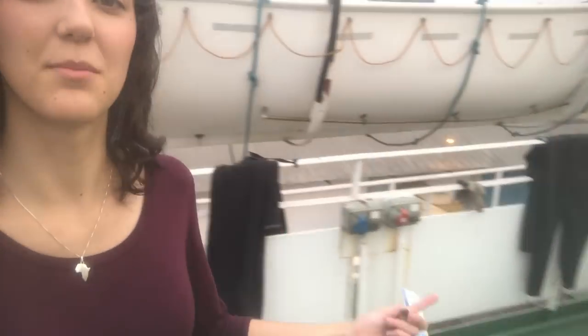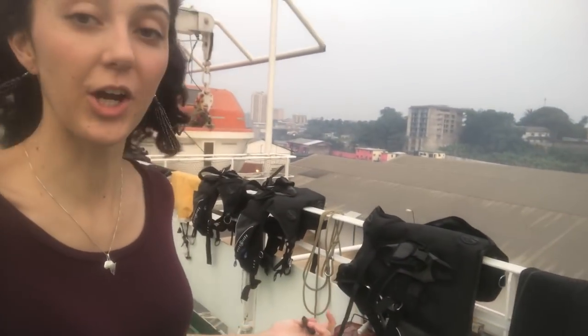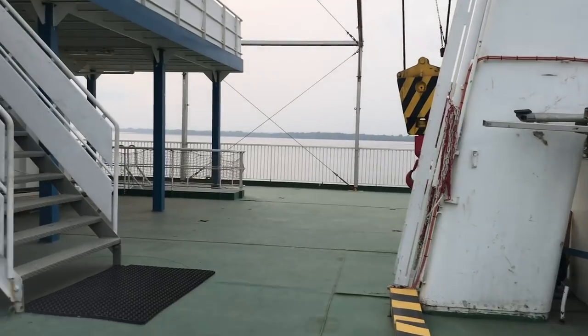Okay, so now we are on deck 8. As you can see behind me, we have some of the divers' gear up here, because we have some divers and they have to go under the ship sometimes and clear out our ventilation system and clear off barnacles from the bottom of the ship and things like that. So we have volunteers who then volunteer to be divers on top of their volunteer job. So that's back here.